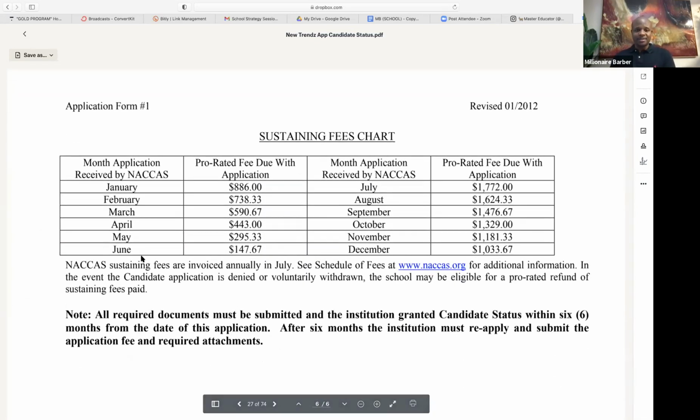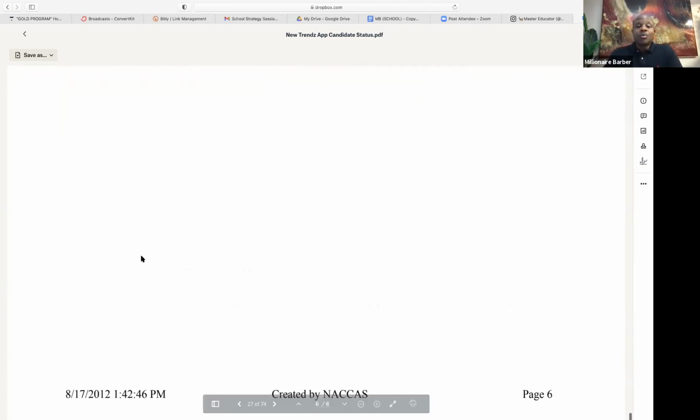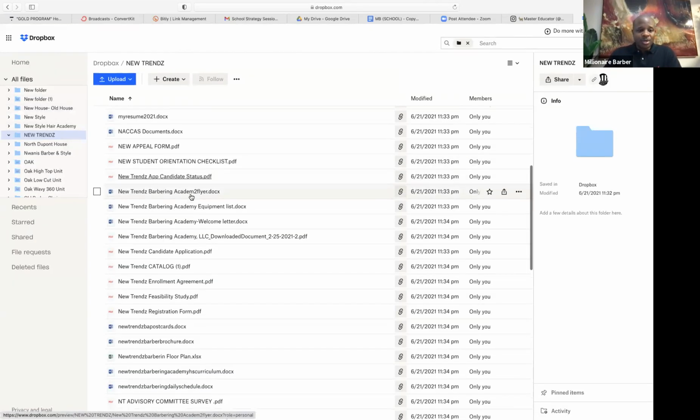Now, sustaining fees, that's just a part of being of NACCAS accreditation. It's basically about $146 or $147 a month. So if you got in November, that would be November and December, 147 plus 147. If you got in the middle of the year, 147 times 6 months. You got in at the beginning, 1,772. What is that fee? That's just a fee to be a part of NACCAS, something that they charge you. So I wanted you all to see the initial application. So we're going on.